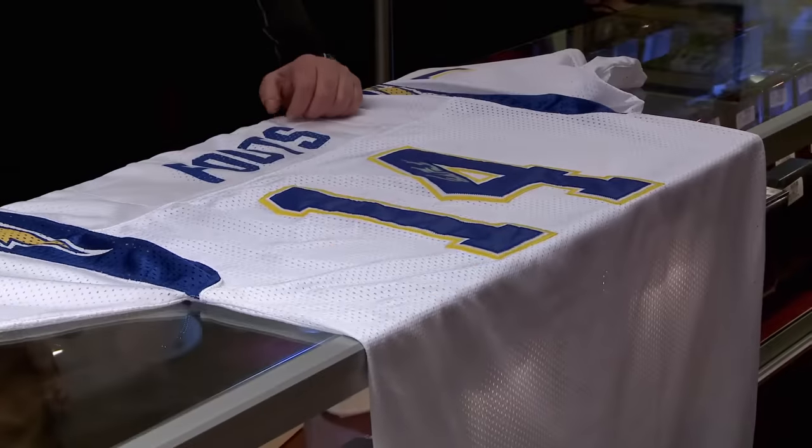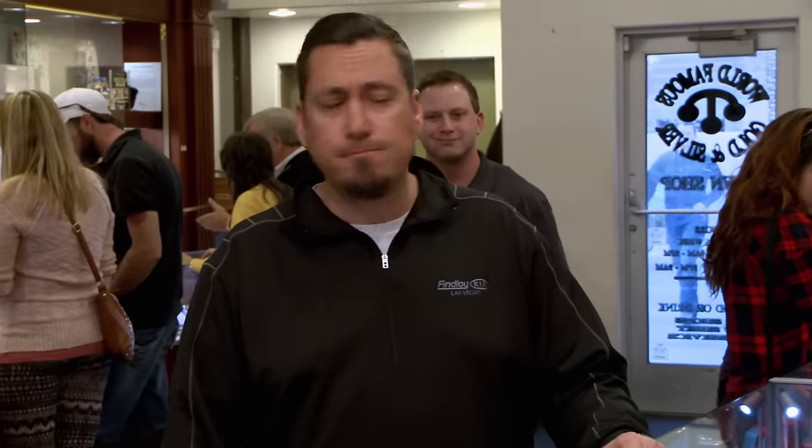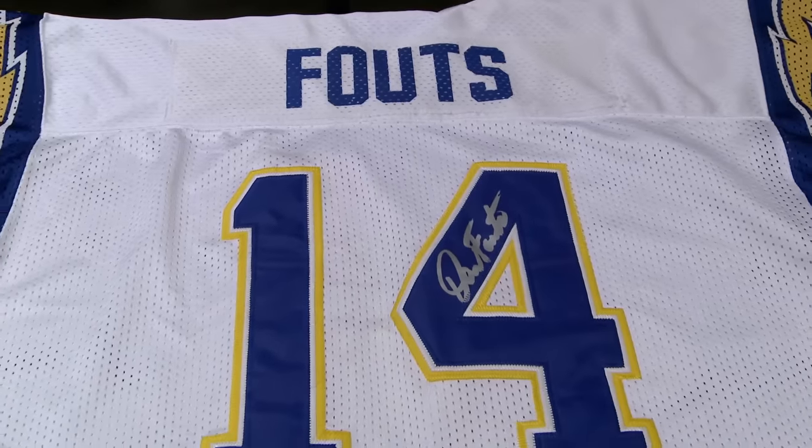I believe the signature on the jersey is authentic, and I welcome him bringing in any expert he may choose to do so. Rick, what's going on, man? I'm just living the dream, looking at, like, the greatest quarterback there ever was.